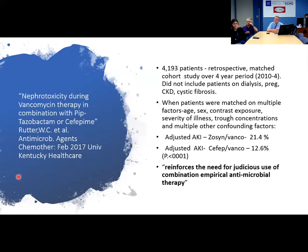Just a point on a lot of the studies that have shown, this is not the only study that's shown an increased risk of nephrotoxicity with vancomycin, but the commonality is relatively long durations of the combination therapy. And by relatively long, I'm talking about more than 4 days. That's when you start seeing the toxicity happen with the combination therapy. So if you use it up front, you need to de-escalate. I mean, if you need it at all is the question, but if you do start it up front, de-escalate as early as possible to prevent this nephrotoxicity from happening.